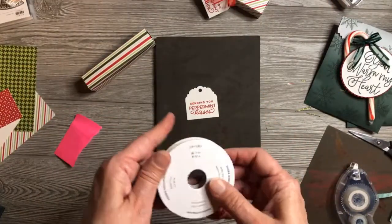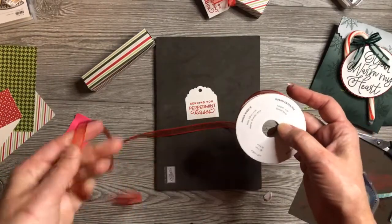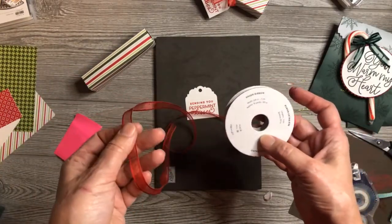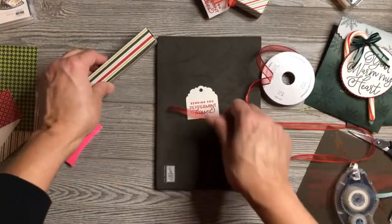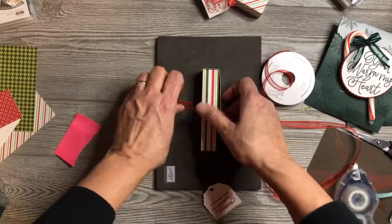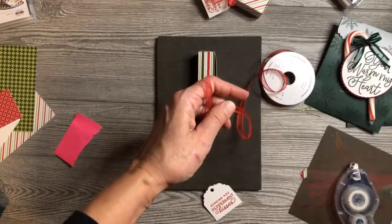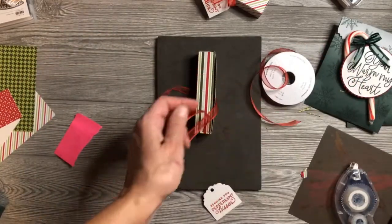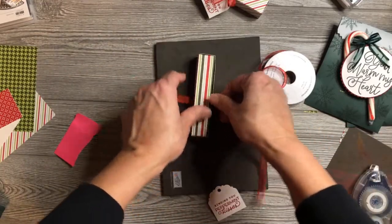Now we're going to grab a piece of this breaks my heart. This is also on the last chance list. This is the open weave, or the sheer ribbon in Real Red. Ugh. All my favorites are being discontinued. That's okay. I guess I will come up with some new favorites, right?